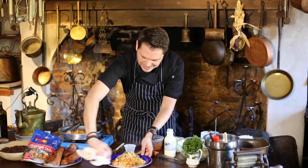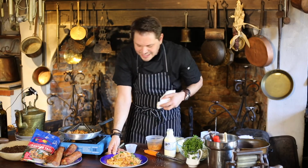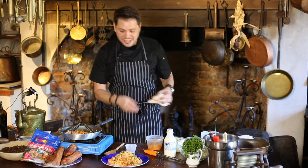And there you go, guys. This is our andouille and crawfish pasta. Just a few ingredients, really simple to make. I would love for everyone at home to give this a try. Let me know how it comes out for you.